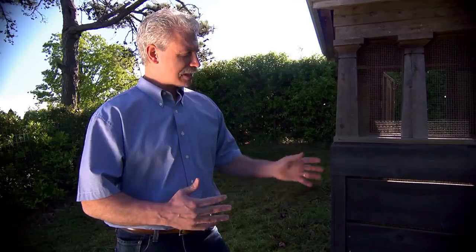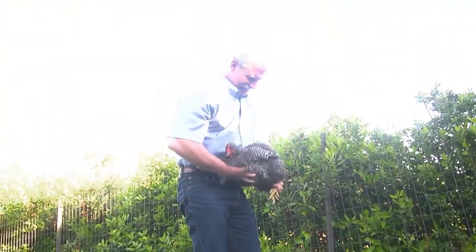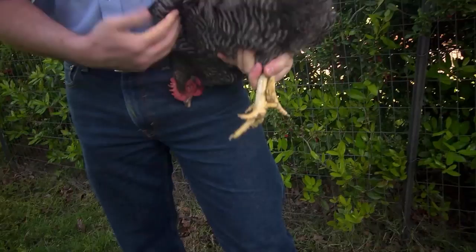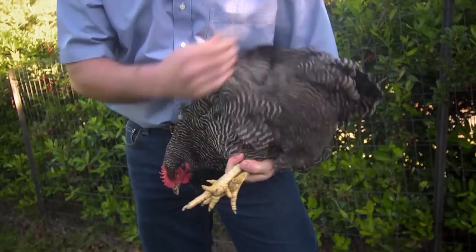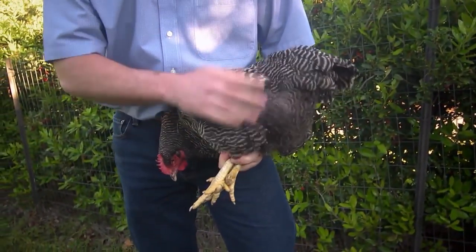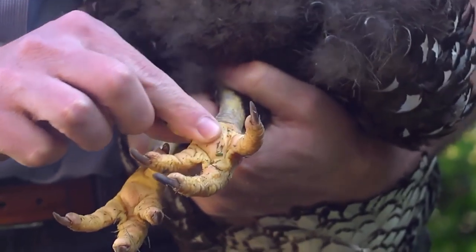And again, if I can figure out which bird is the lowest bird in the group, if I can pick that bird up and make sure that there are no scratches or cuts or the feathers haven't been pulled out, if I know that bird is healthy and doing well, then the rest of the group will be fine also. Foot pad health is an important part of the overall health of the bird. When I pick up a bird, I want to look at her feet and make sure that they're clean and there are no sores on the foot pad right here.